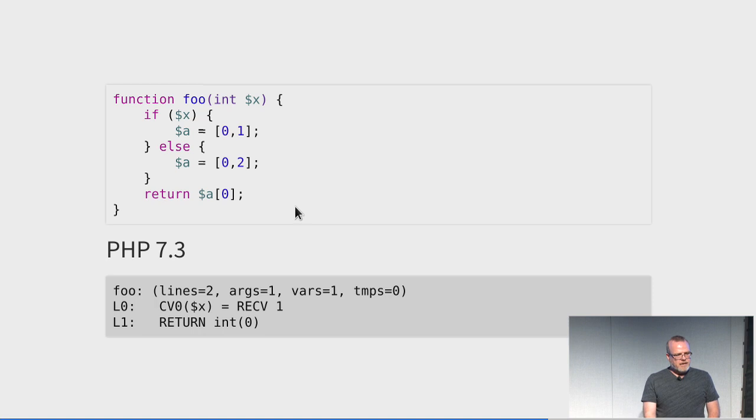It also looks inside arrays. So here we check if X is true or false, right? And we set A to two different arrays. However, we only return the first element of that array. The first element of the array is always zero. The optimizer figures all this out, deletes everything here, and just says, hey, this function just returns zero. Don't bother creating A, don't bother creating the array, because no matter what input it gets, it always returns zero.